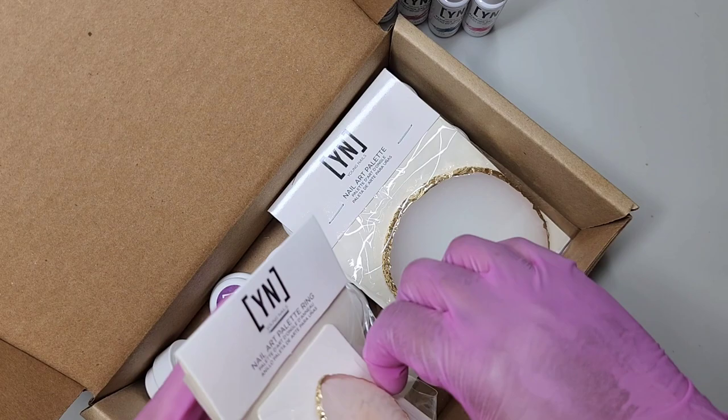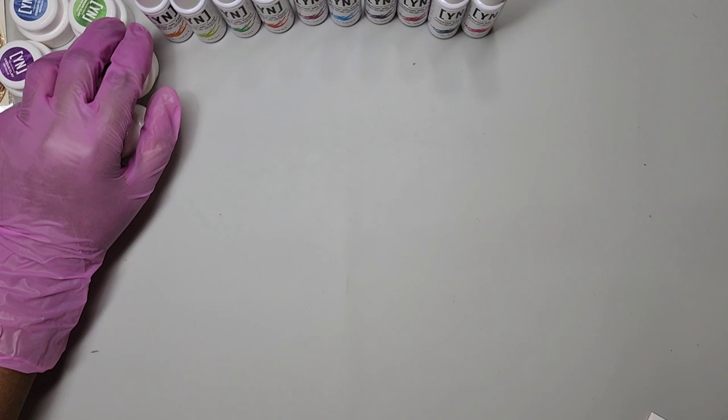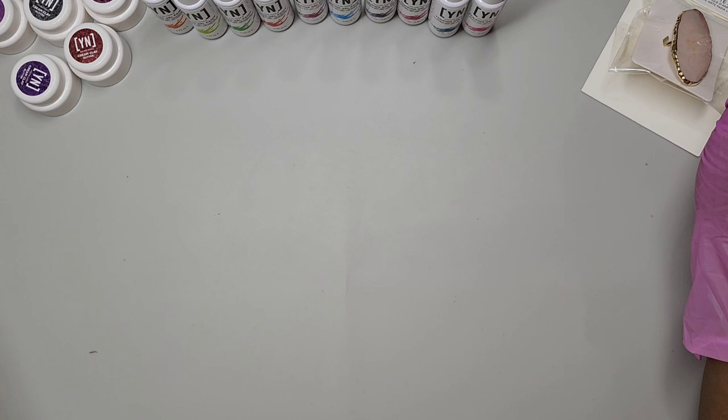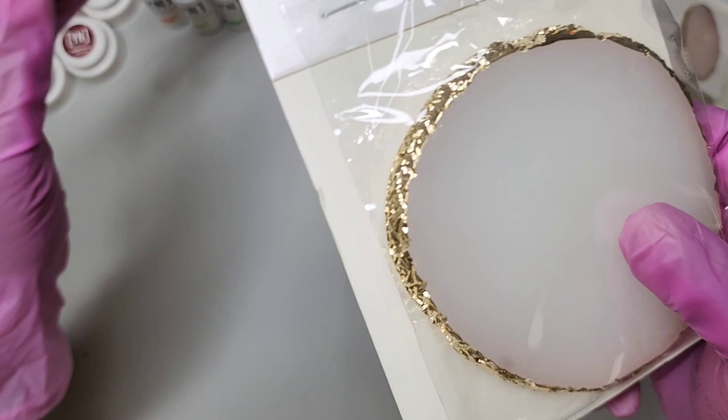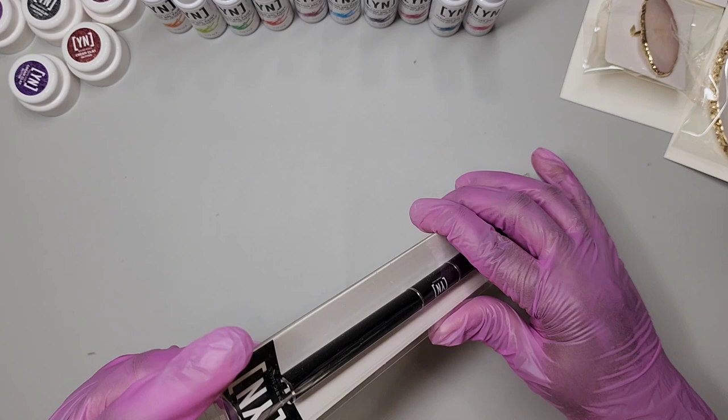Okay, all right, so we have some palettes. This is a palette ring. Let me get the box out of the way. I'm just gonna take everything out and then we're gonna check them out one item at a time. So everything out, and as I said, this is a palette ring. I do have a couple of palette type situations from Shein, but this is my first one of this type of palette. I always see them and I'm thinking maybe I should order, add to cart, whatever, but I never order them, so thanks, Young Nails.